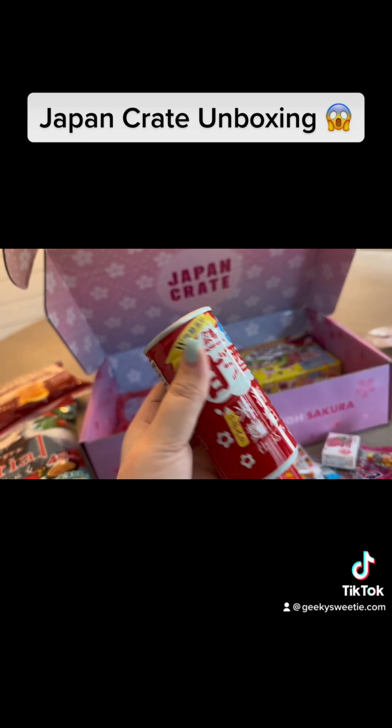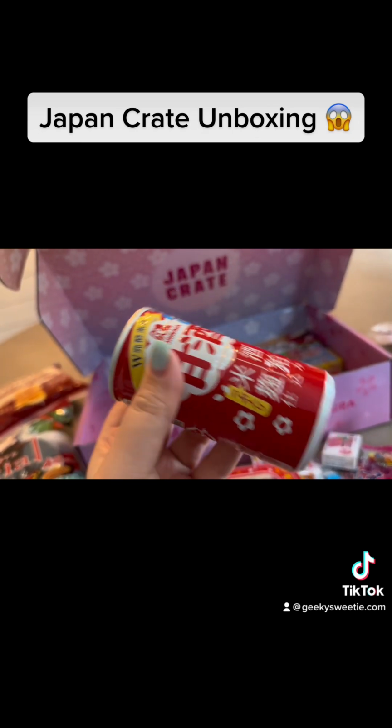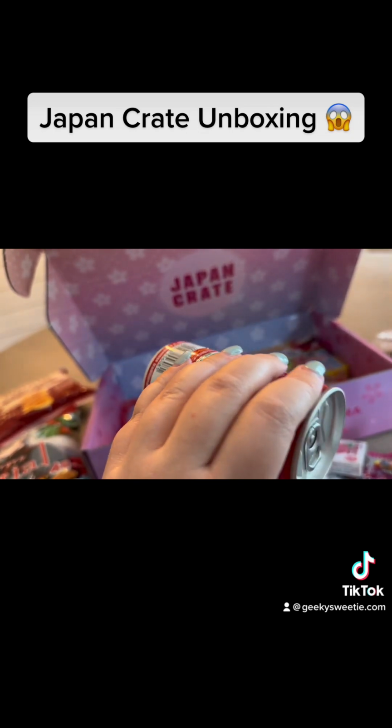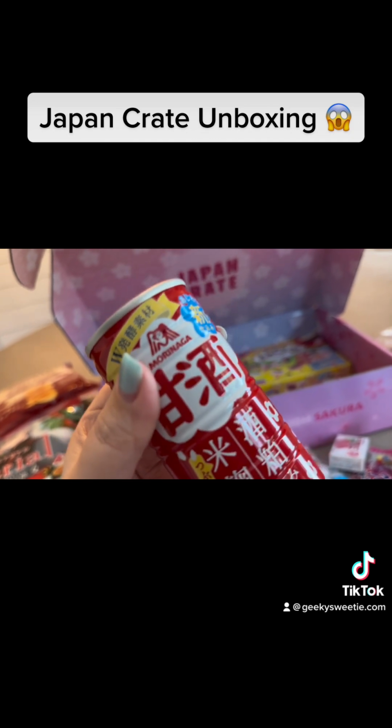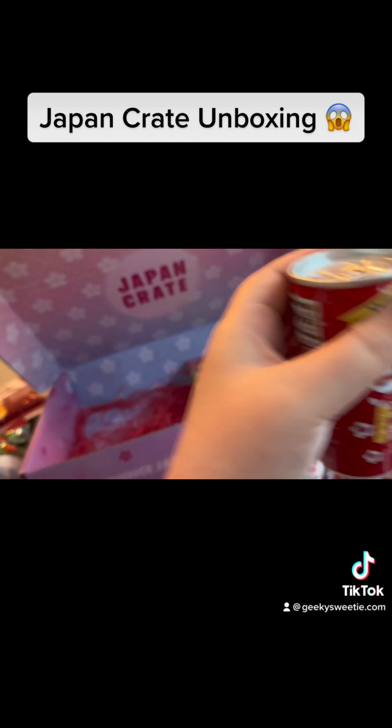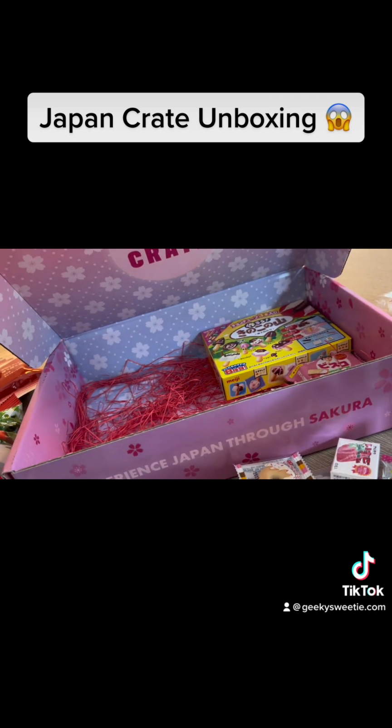I don't know if this is coffee or might be tea, might be soup. It's definitely some type of a liquid. Like I said, I'll run Google Translate on most of the stuff to figure out what it is.